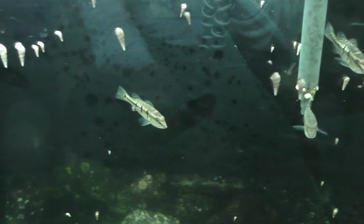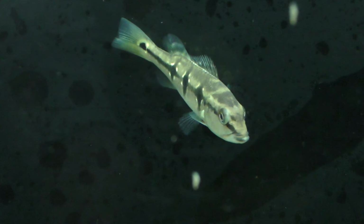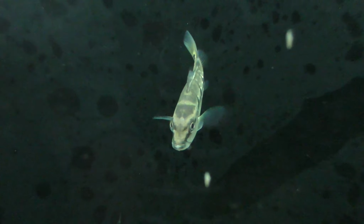Wow, in the wild, 40. In the wild. In domestic, you won't ever see them that big. They might get to 2.5 to 3 feet long. But those are nice young ones.